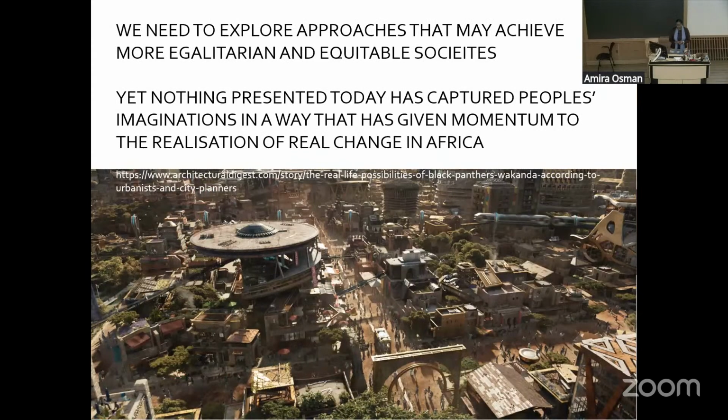We need to explore approaches that may achieve more egalitarian and equitable societies, yet nothing presented today, like I said, is really capturing our imaginations. And maybe that's why Wakanda is an interesting concept to investigate. Like, at least it's an attempt. How can we realize change in Africa?